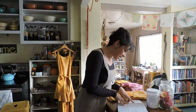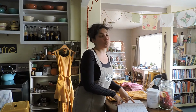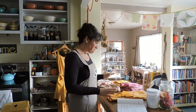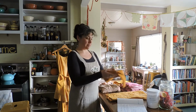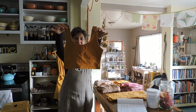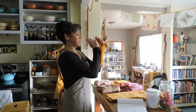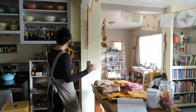So the onion skins, I did quite a bit. I did 312 grams of onion skins. As you know how light onion skins are, that was quite a bit. But I did dye a bunch of things. I dyed another one of these bralettes. So this is in the onion skin. Isn't this beautiful? I love this color. The onion skin color is one of my favorites for sure.